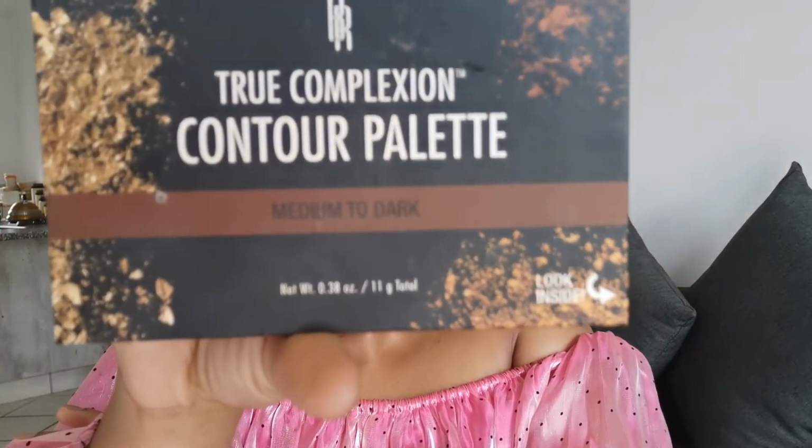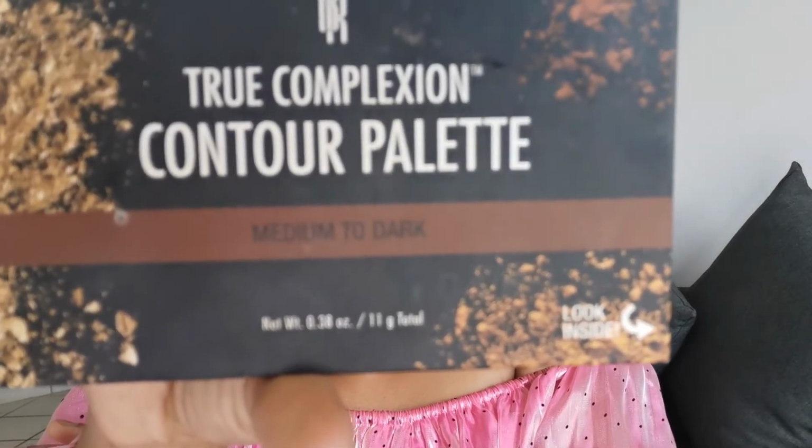Medium to dark. I use medium to dark because I really want to define my face. And I enjoy contouring so much. Even though, especially when I beat my face to gold, I tend to take a longer time, like an hour to an hour and 30 minutes to just do my makeup, because I properly blend my makeup.